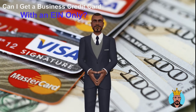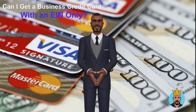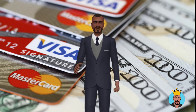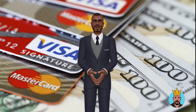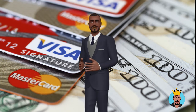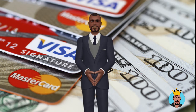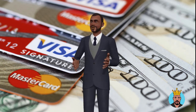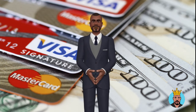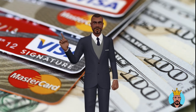However, you will nearly always be asked for your Social Security number. This is due to the fact that most small business cards require applicants to personally guarantee the card's debt. In other words, even if your firm fails, you are still accountable for repaying any debts. As a result, when you apply for a small business card with an EIN, the issuer will most likely verify your personal credit using your Social Security number. For acceptance, many small business cards need strong to exceptional personal credit, usually a FICO score of at least 690.